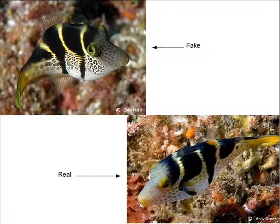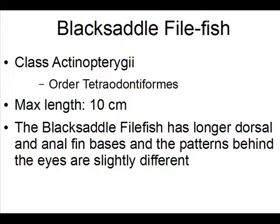The last fish that we have is the black saddle filefish. The way you can tell it apart from the saddled pufferfish, which it imitates, is a longer dorsal and anal fin. This again is from the class Actinopterygii in the order Tetraodontiformes. The max length is relatively small, only about 10 centimeters, and it's a filefish, and it has longer dorsal and anal fin bases, and the patterns behind the eyes are slightly different.